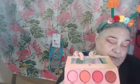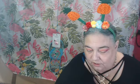This one is called Sprinkles from the BH Cosmetics Cherry on Top palette. And it is very, very pretty. It's a monochromatic palette, meaning it's all variations of one color. And cherry on top, of course, is red. So it's all red based. Some of it's pink, and some of it's almost peachy in color, but they're all red based. So that part's good. Okay, now the next one that I'm going to put here, I'm going to do black cherry.